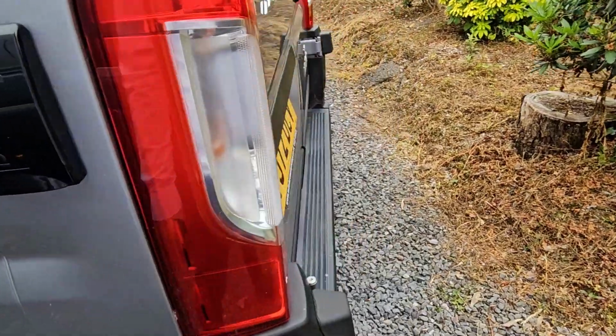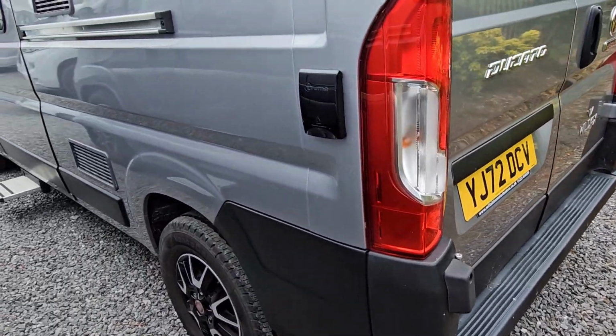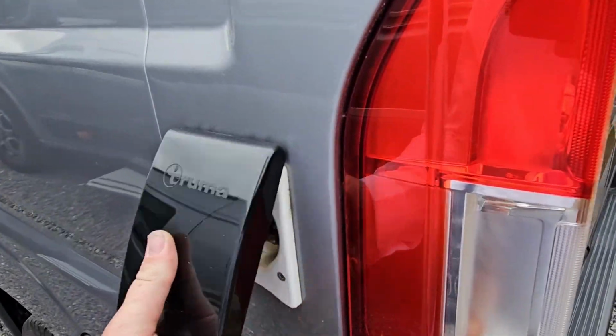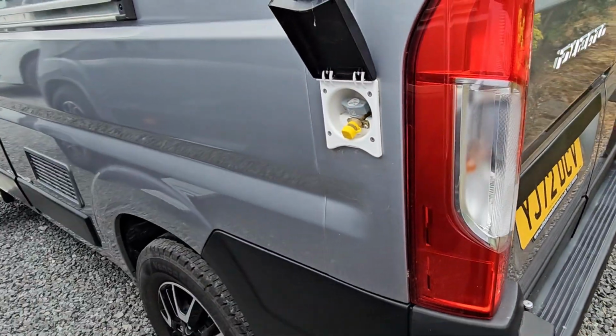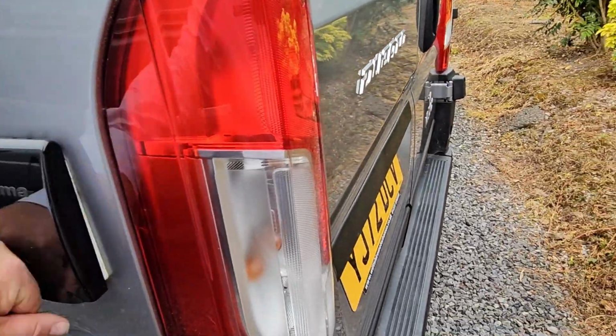Bodywork's fantastic. There's not a fault on this vehicle really. I mean, there will be something absolutely astronomically small somewhere, but if there is, I can't see it. You've also got the factory fitted gas barbecue point. You can run a gas barbecue from the gas from your underslung large LPG gas tank.